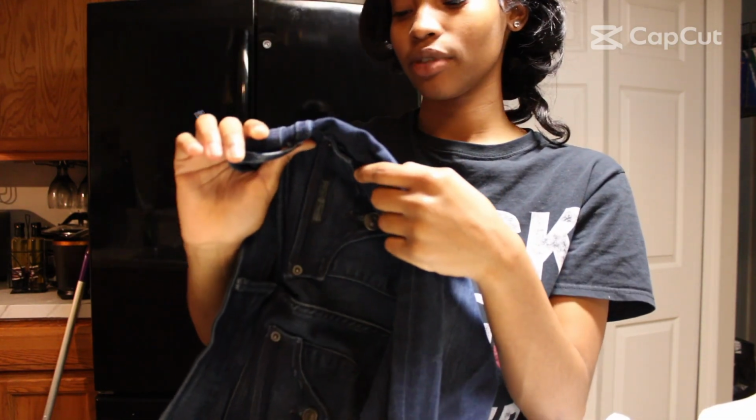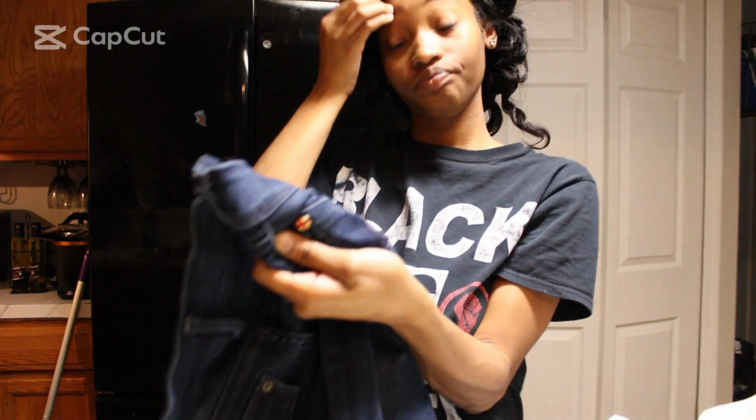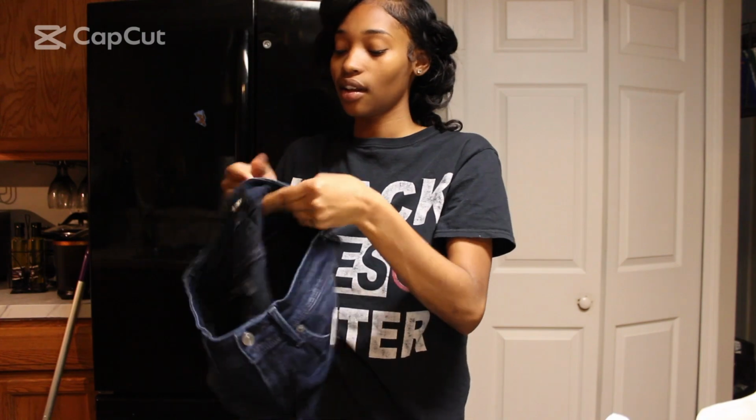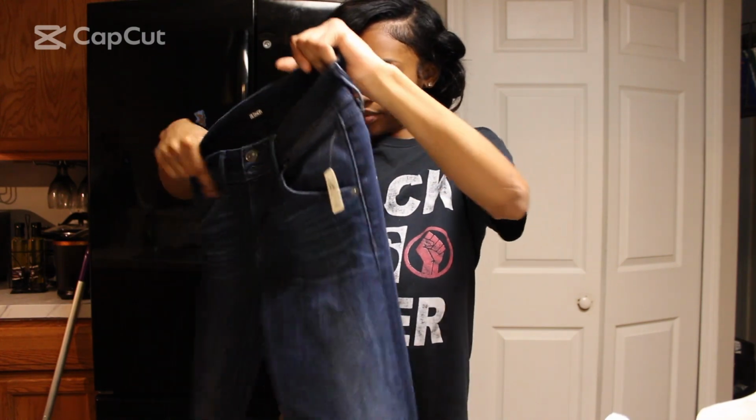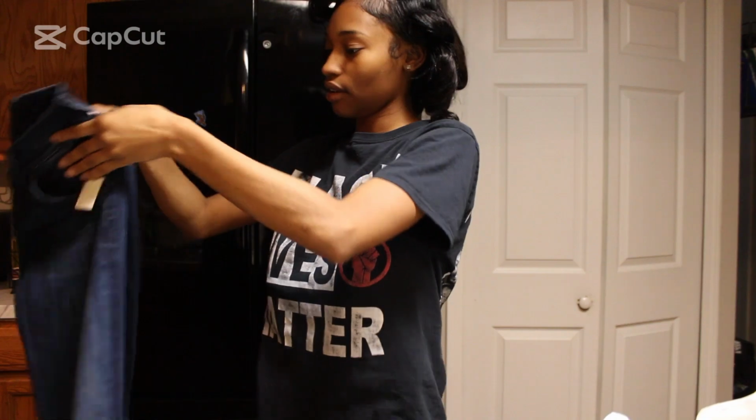Like if you can see, it has this flag here. I feel like this is Great Britain, is it? Or England? I don't know. One of them, that's one of their flags. And they also have it on the butt. This little thing says Hudson, but it's so cute.